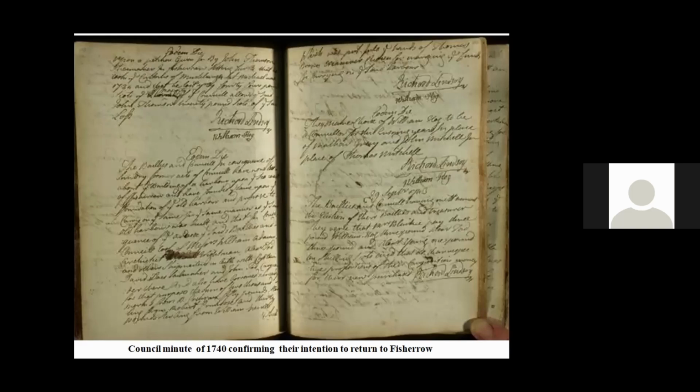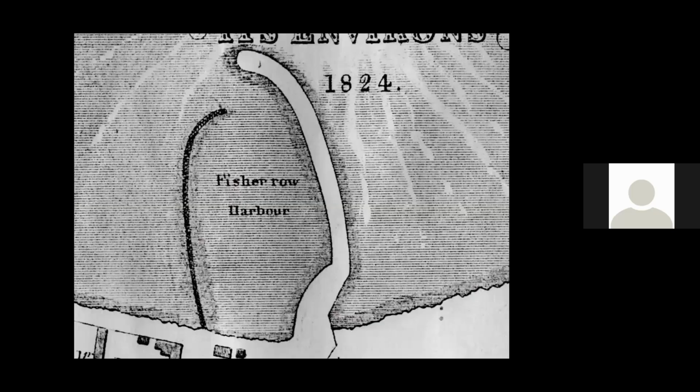And there's another minute book, looks very same as the other one. But the minute actually says that the resolve was to abandon the harbour at the Esk and to go back to the harbour at Fisherrow. And now what we have is that they decided that they would build an east pier. So what we've got now at Fisherrow is the old wooden pier and a new stone pier. The new stone pier at that time had no parapet. So essentially, all it was, was a breakwater with inner moorings, and that was completed in 1753.